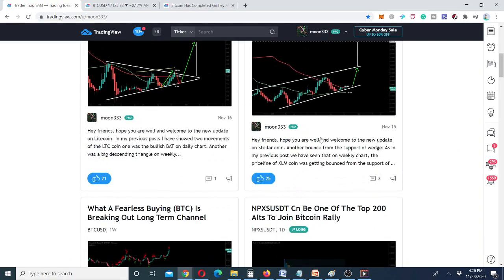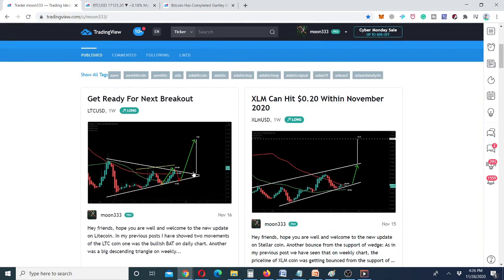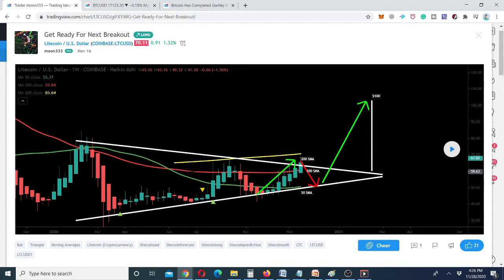Now let's move to the Litecoin chart. In my previous video of Litecoin, I told you that the price action of Litecoin is going to break out this resistance of the triangle, and it can move up to this $100. This is as per the measurement of the symmetrical triangle. I just took the measurement from the tail of the triangle up to this support and placed it here at the tip, and it was $100.